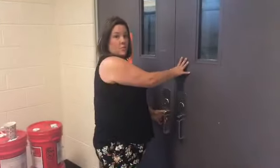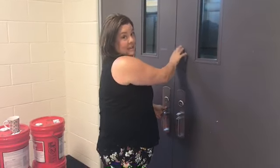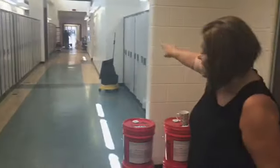So this is the first door that you'll come to that'll go into the gym. Typically it's locked, so you can't get in this door, but we have another set of doors down there.